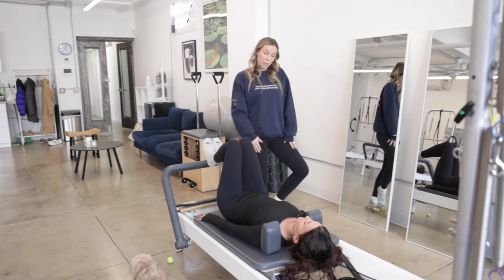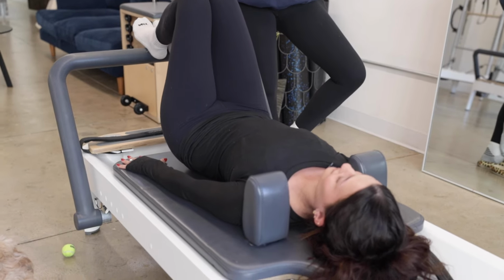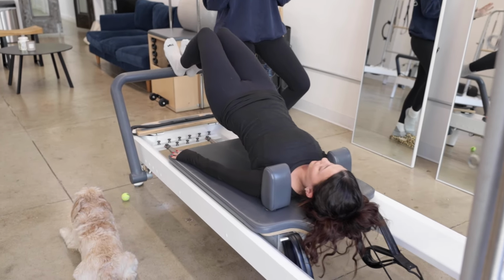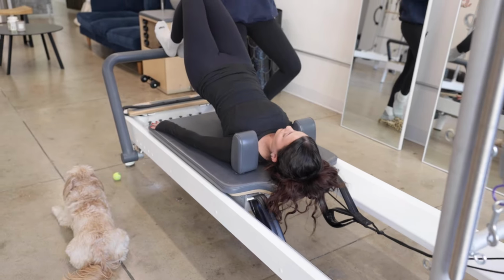So from here, we're gonna do a bridge, okay? So you're gonna lift your hips all the way up. Good, and you're gonna start to really feel those hamstrings work, right? Like almost immediately. I can make it even harder by taking away the resistance, but we're not gonna do that today. Thank you. So now we're gonna use the straps, okay?